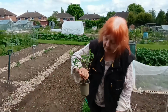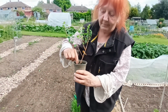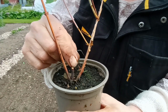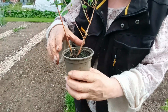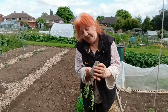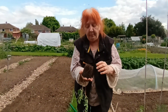So that is your honeyberry, how it comes, and you'll want to plant it to a depth so that your soil comes to the same level as the soil that's in the pot. You don't want it to come up and above, you certainly don't want it to come above any shoots that you've got, because otherwise it'll start to rot from the stem. So we'll take it out of its pot, upside down, supporting the plant between your fingers. Squidge your pots, and hey presto, you have a plant out.